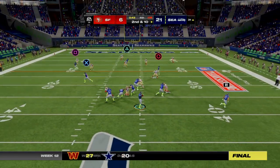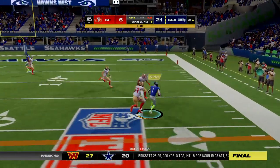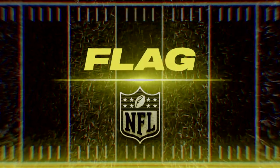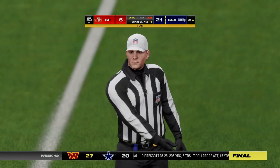Throwing now, Smith. Crossing route catch made by Eskridge. And this will move the chains again as the tackle's going to be made at the 49ers 16.